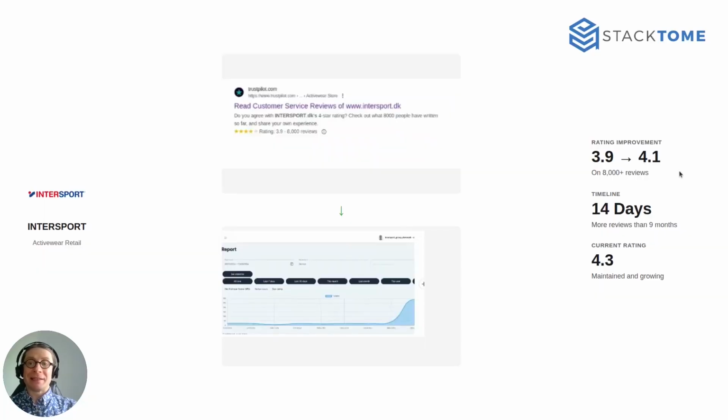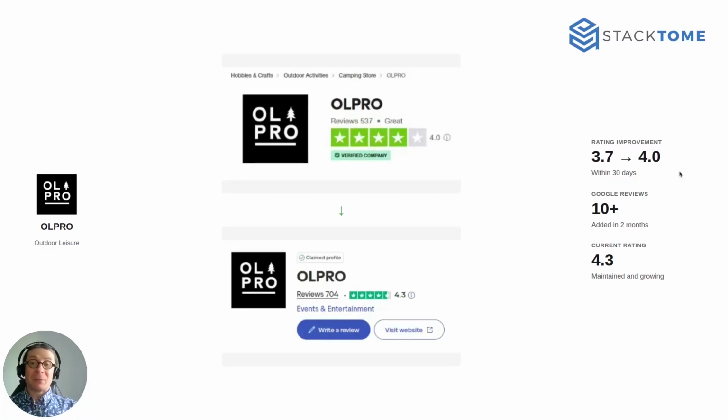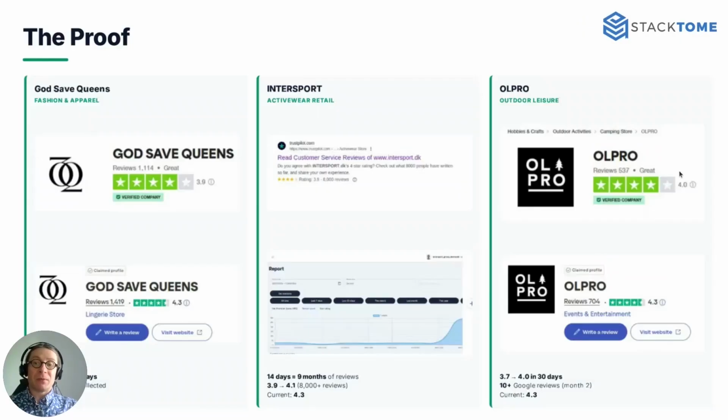A large retailer in Denmark, Intersport, was managing campaigns themselves and getting barely any reviews. In just 2 weeks, we got them more verified reviews than they got in 9 months before. And another brand, All Pro in UK, we started with just a 3.7 trust score, and in just 30 days, we got it to 4.0, and now the rating sits at 4.3 across multiple platforms, not just Trustpilot, but Google and Yotpo as well. So even for brands across different countries and industries, the method I'm going to show you will work the same for all of them, and it's going to work for your brand as well.